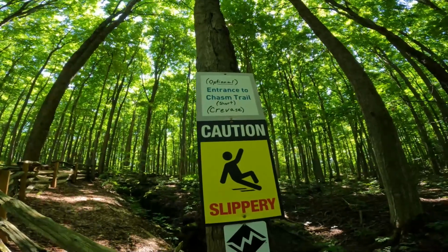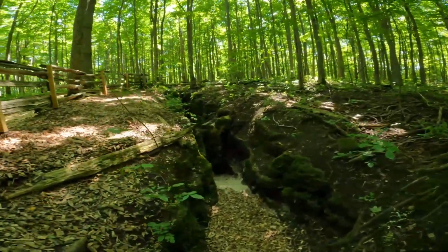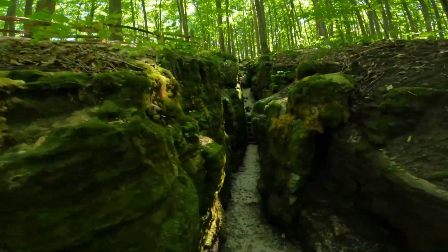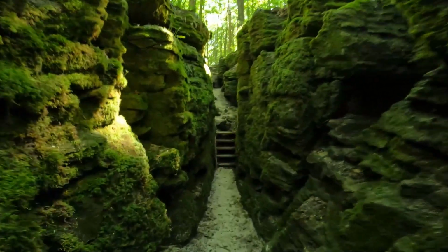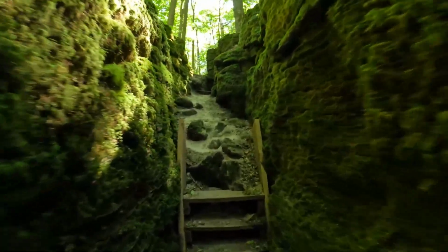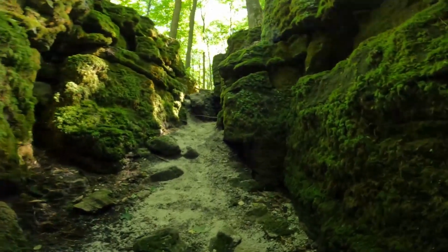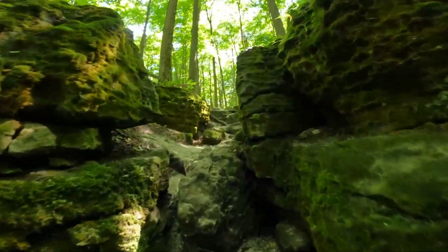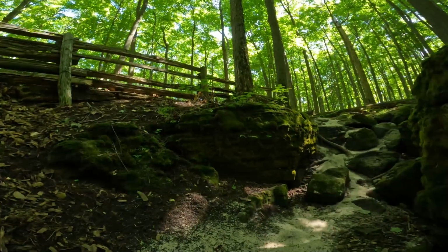Gazon Trail, short crevasse. Cool. Okay, yeah. It is short, but nice. Reminds me a little bit of the slot canyons you can walk in Utah or Arizona. I also walked a couple pretty cool ones in Jordan.